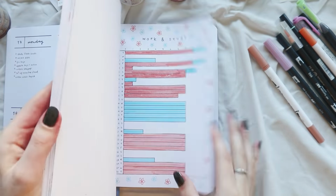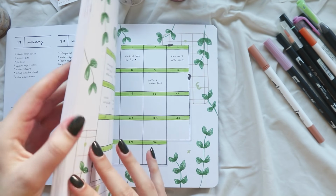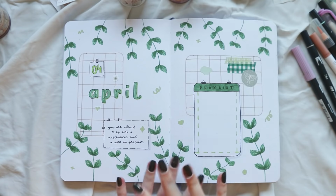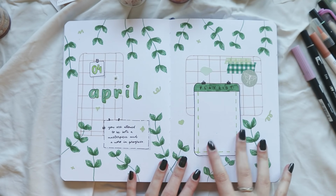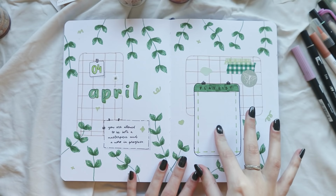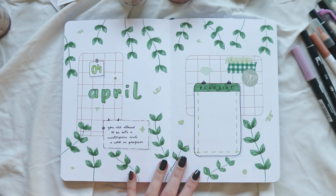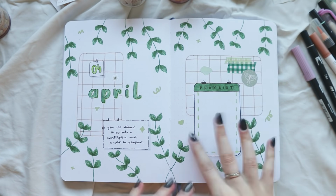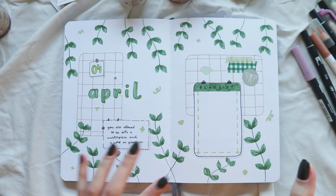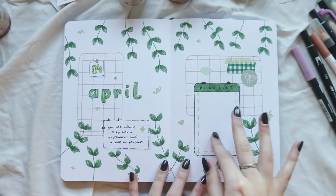So let's start with a little flip through of April. So this is my theme for April. I have here my cover page and my playlist spread. I never know when to fill out this, so I don't know when I'm going to fill this out, so I'm just going to leave it here, and whenever I have a playlist ready, I just put it in here.